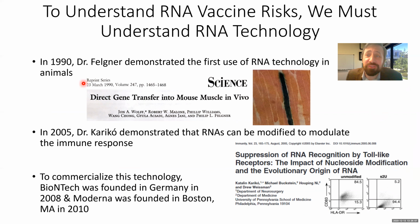So this technology originated from a concept back in 1990, developed by UC Irvine's own Dr. Phil Felgner in the School of Medicine. But this was back when he was at the University of Wisconsin. Direct gene transfer into mouse muscle in vivo. They were able to inject RNA, and in this figure right here, just to represent a figure in black, this is a skeletal muscle, and this skeletal muscle is now expressing this foreign protein that was delivered through this RNA technology.